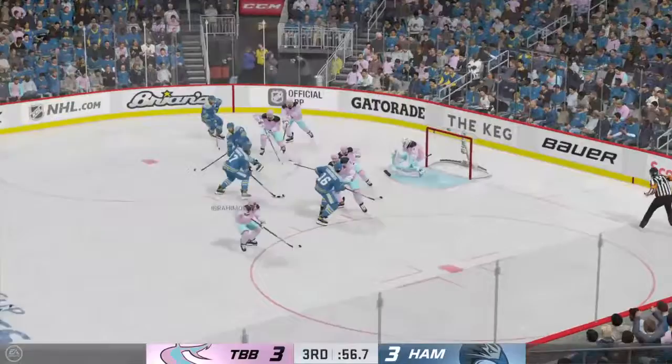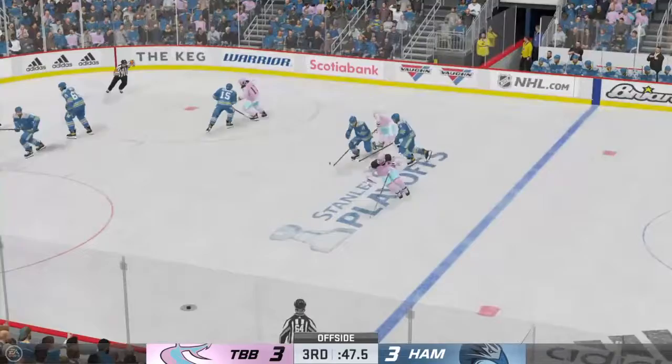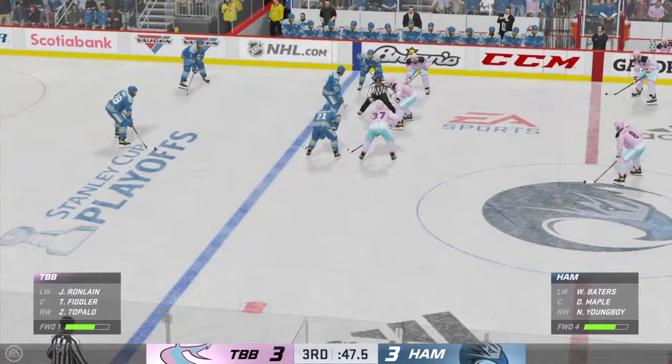Olic is cut. Two. I think it was Ibrahimovic. Shot is blocked. Third period coming to a close soon. And that's offside now. Yeah, Ibrahimovic could have gotten maybe the winning goal there, but Weaver stood in his way.